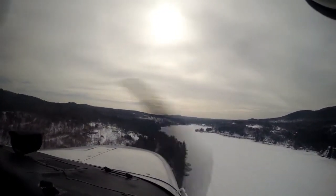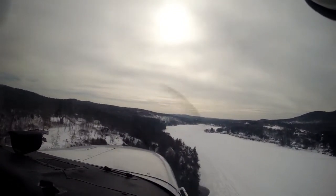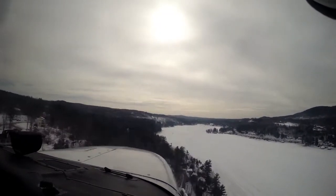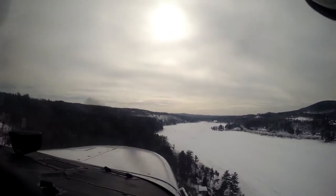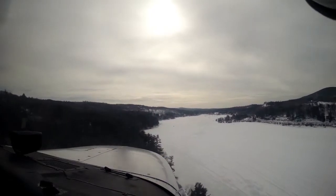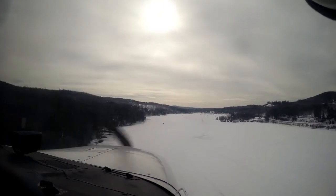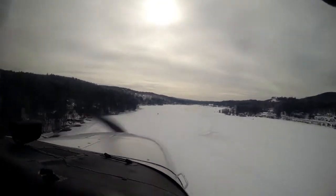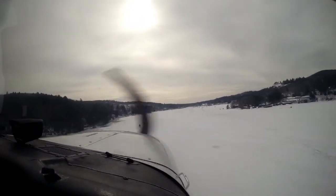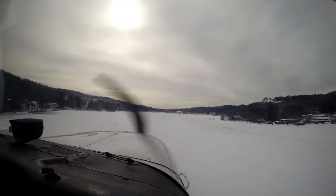Alton Bay traffic, Cessna 736 Echo Sierra is on final for 19. Okay, we got 65 knots, 30 degrees flaps. Hey, they don't have a snowbank at the end this time, Mike. No, that's kind of nice.